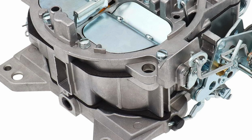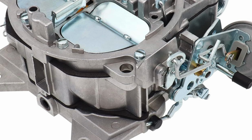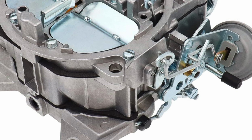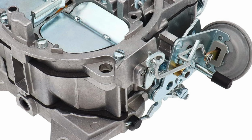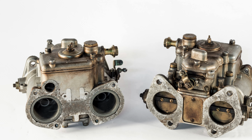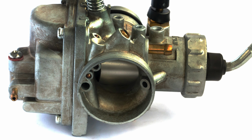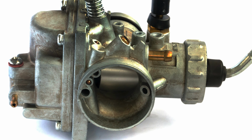In conclusion, selecting the right carburetor for your Chevy 350 engine is crucial for optimal performance and efficiency. Whether you prioritize power, fuel economy, or ease of installation, there's a carburetor out there to suit your needs. By considering factors like airflow, fuel delivery, and compatibility with your engine setup, you can make an informed decision.